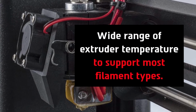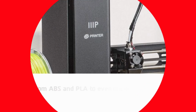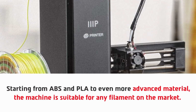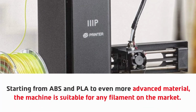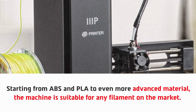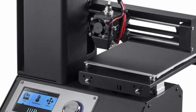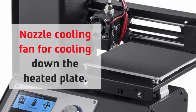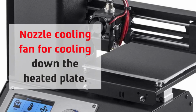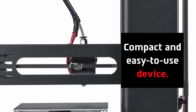Wide range of extruder temperature to support most filament types. Starting from ABS and PLA to even more advanced material, the machine is suitable for any filament on the market. Nozzle cooling fan for cooling down the heated plate. Compact and easy to use device.